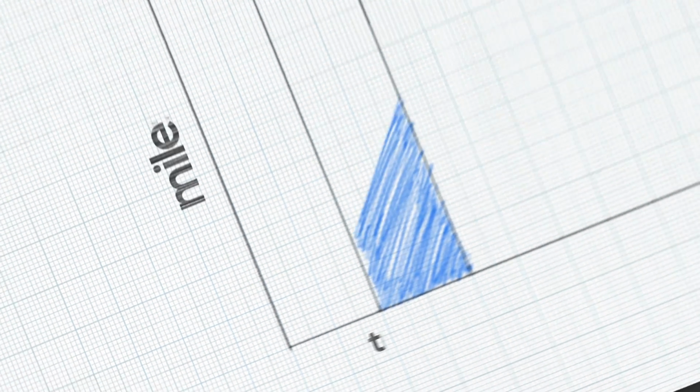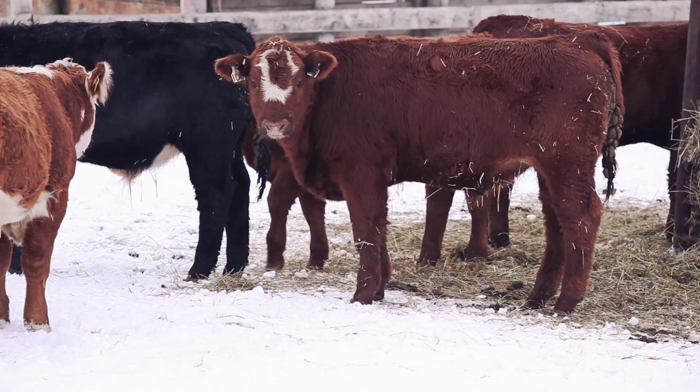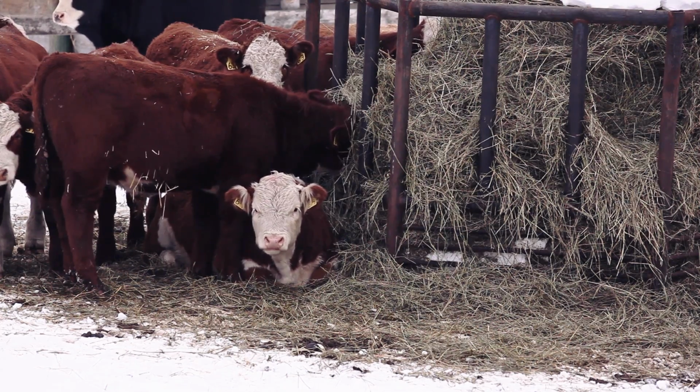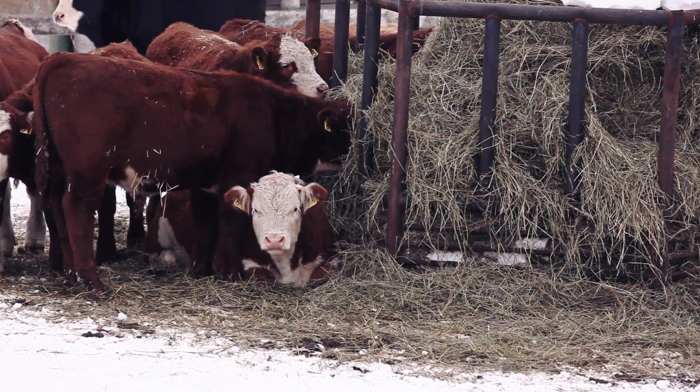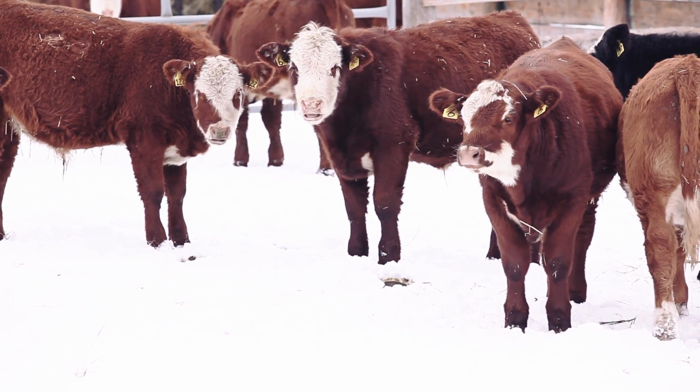The 2 days after weaning, traditionally in the abrupt separation, we see calves walk about 25 miles in those 2 days. With the 2-stage weaning, they're only walking 10 miles. The 2-stage weaned calves spend 25% more time at the feed bunk. Every study that we've done, the week after weaning, 2-stage weaned calves significantly outperform other calves.